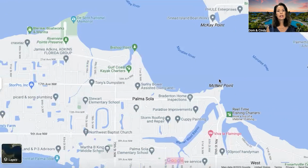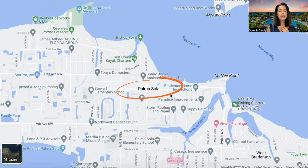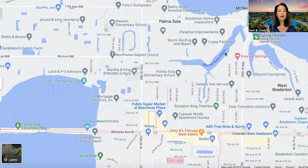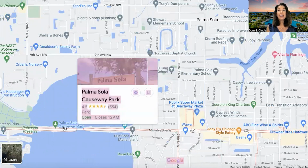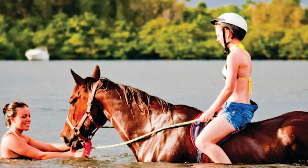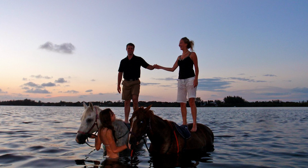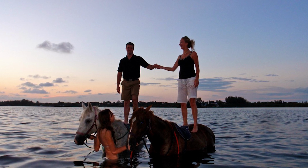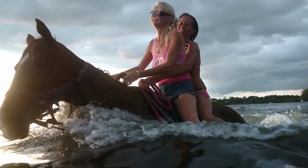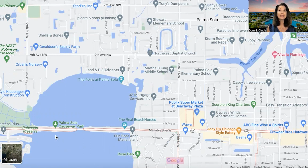So we're going to keep on going here further west. Palmasola Bay is another area that I mentioned in my video about the Bradenton vlog tour. That is a beautiful area. One thing I mentioned is Palmasola Bay right here, the causeway. They have horseback riding there, which is so beautiful. It's like a fantasy being on those horses, and you do the whole tour, the whole trail, and then once the horses get down to where the water is too high for them to stand, they start swimming. And I guess that's like their favorite part of the whole thing, is they get to swim.